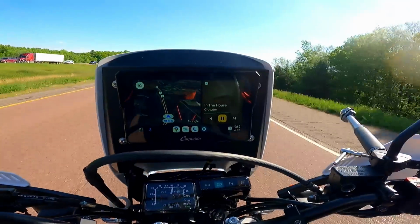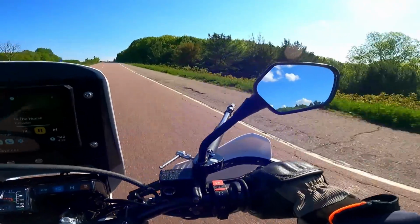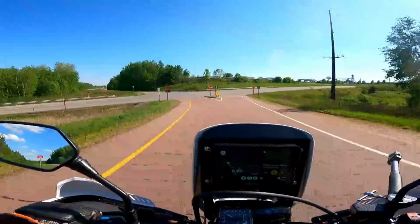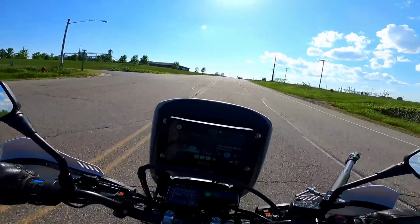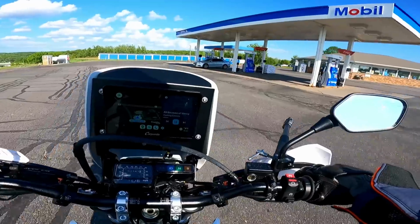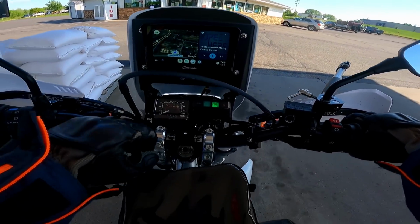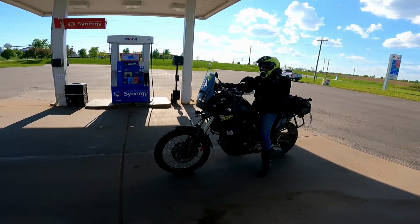Well, this certainly is more comfortable. Not a great view for you guys, but it's nice not getting my head pushed around all the time. Super Tenere. Oh, I didn't feel like waiting till it shut off on me.